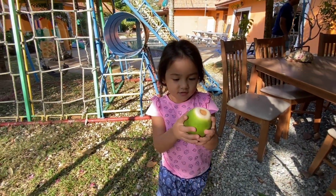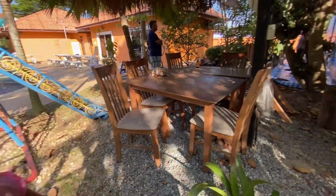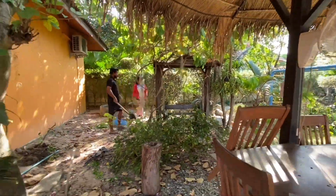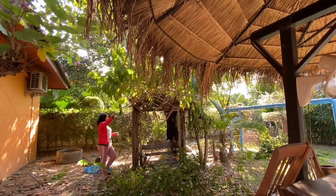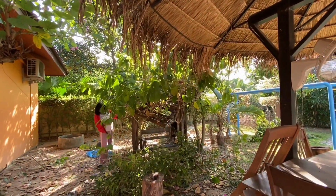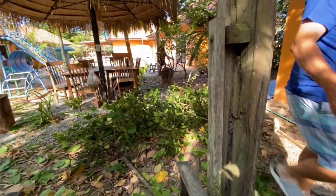It's a coconut! The baby coconut! You're going to push it over. Oh goodness. It's too big.